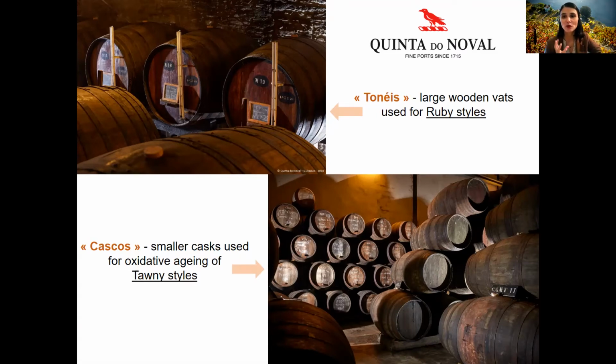The difference between these 2 main families of port is the aging. For ruby, the wines will stay for only a few years in large wooden vats, and they are not in contact with air, so they will keep the fresh dark fruit. They will have aromas of blackberry and blueberry, and sometimes even taste a bit like dark chocolate. They preserve the dark fruit of harvest and also a dark ruby color.